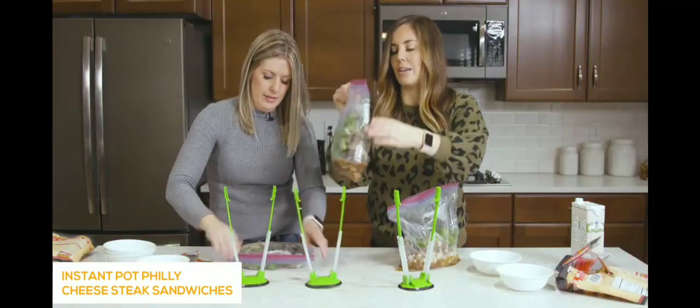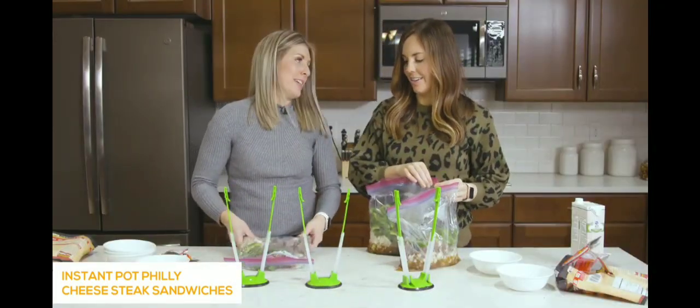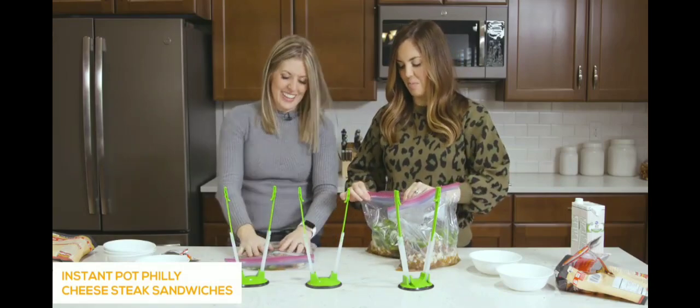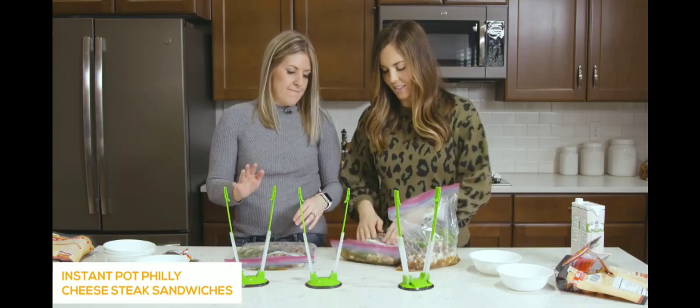Nice. These also smell so good while they're cooking. Oh my gosh, right? Yep. My husband comes home and he's like, oh, I know what's for dinner. That's the best. Exactly. Okay, next one down.